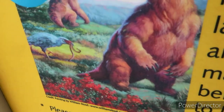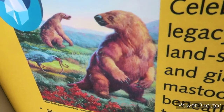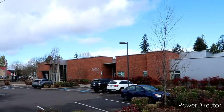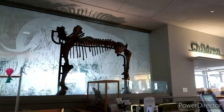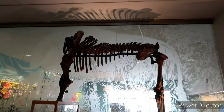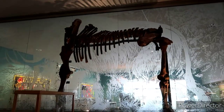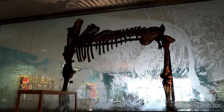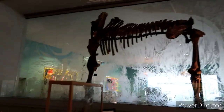Here's some more pictures of those big ice sloths. God, those things were enormous. All right, next stop here, the library. Yep, look at that. So we've got a life-size version of the mastodon. And of course, we're gonna be quiet because we're here at the library.